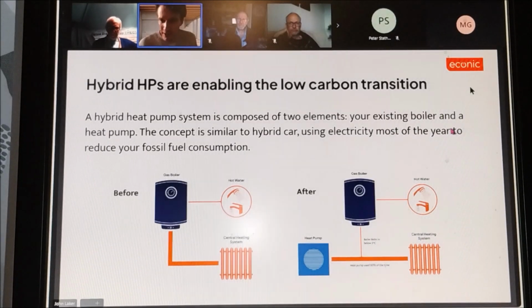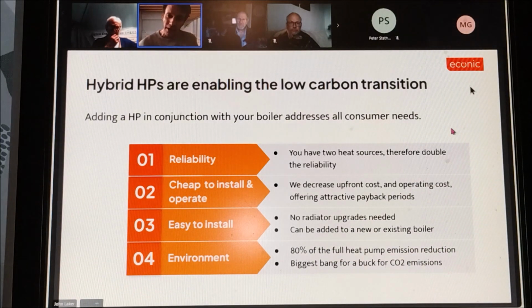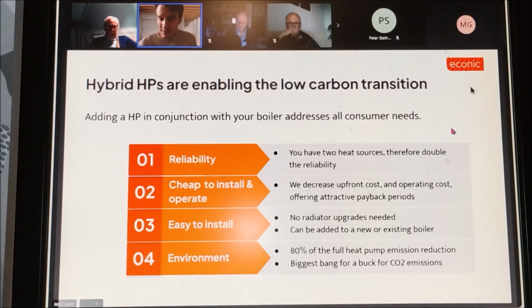Now, good. If we go to the next slide, I'll walk you through why hybrid heat pumps are, in my perspective, enabling the low carbon transition. In terms of reliability, you've got two heat sources, therefore double the reliability. If you ever go to New York or to the Northeast in the US, that's how most people heat their homes, for example.